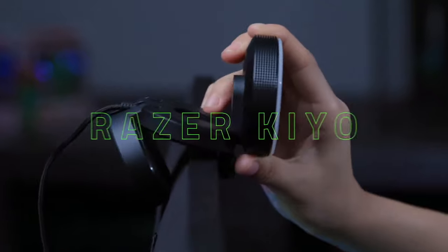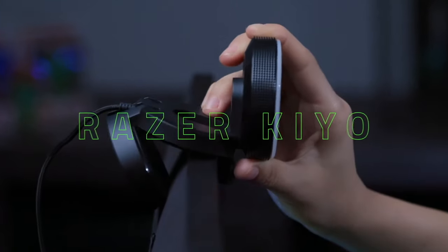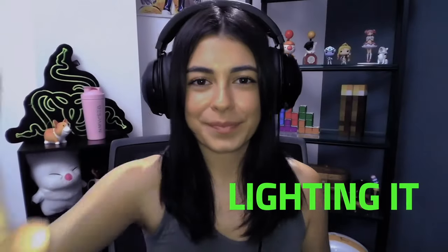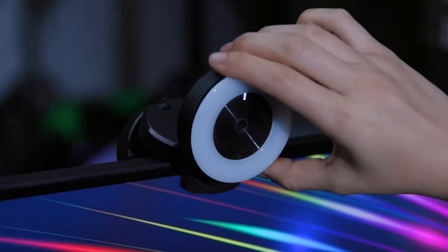Coming at number 1, Razer's Kiyo. Razer's Kiyo was their original streaming camera and one ready to take gamers to a professional level. It features a 1080p sensor streaming at 30 frames per second with an 81-degree field of view. With this model, Razer's meticulously thought about the fundamentals of webcam design, and they've stripped away all unnecessary components.